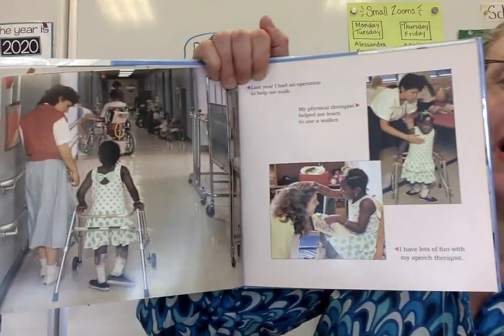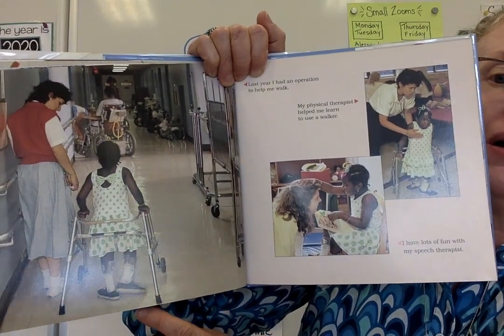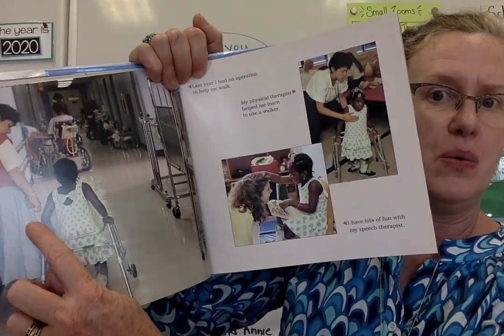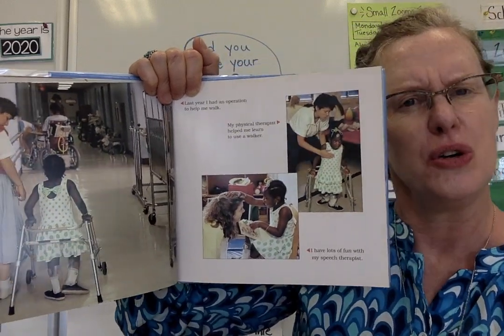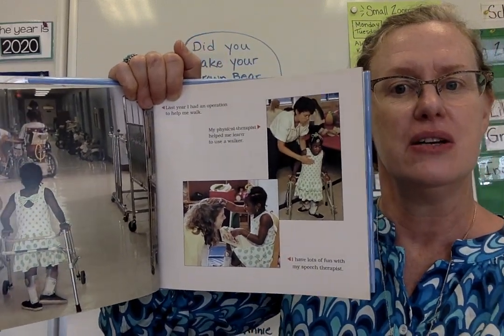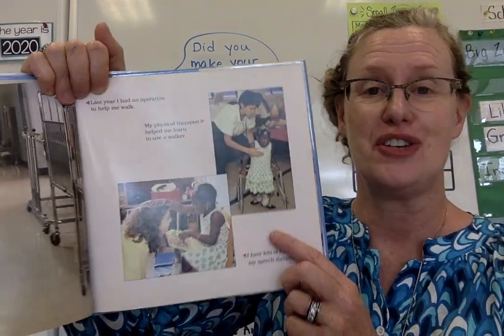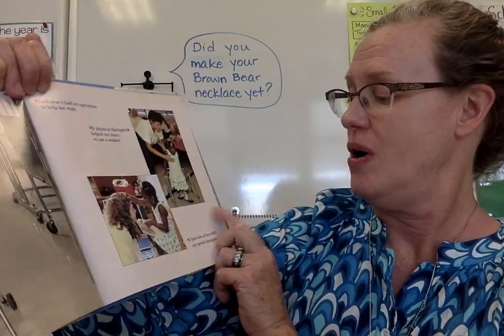Last year, I had an operation to help me walk. Oh, isn't that interesting? She walks with a walker. Have you ever seen anybody walk with a walker? Sometimes older people do, but in this case, Jewel is. You can walk too. My physical therapist helped me to walk with a walker.